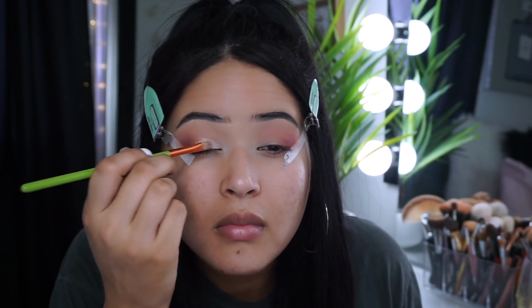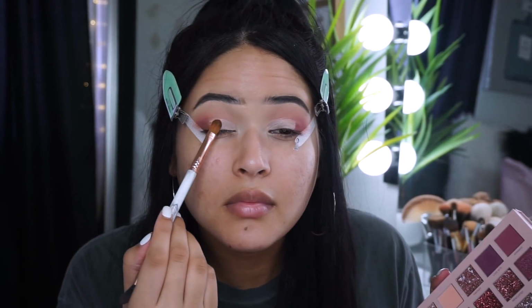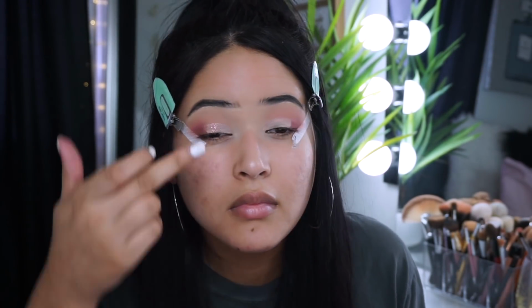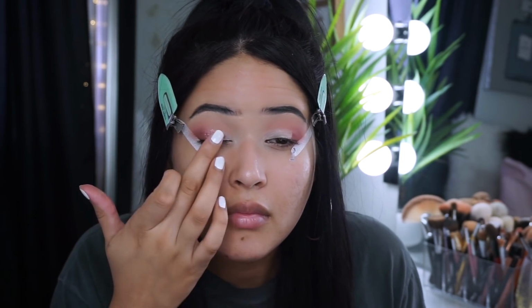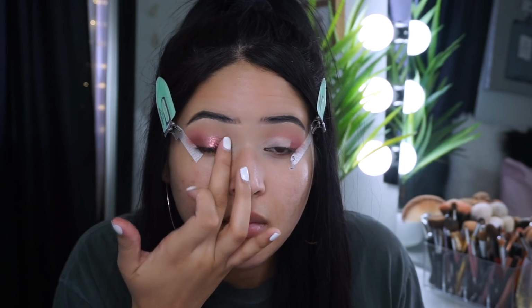So once I cut that crease, I went in with the shade Infatuated, and I tried it with a brush first. It wasn't working, so I just went in with my finger and packed that all over my lid area. I guess that's why she put the concealer shade, so you can apply it and it will stay. Still, you guys, very beautiful shades.